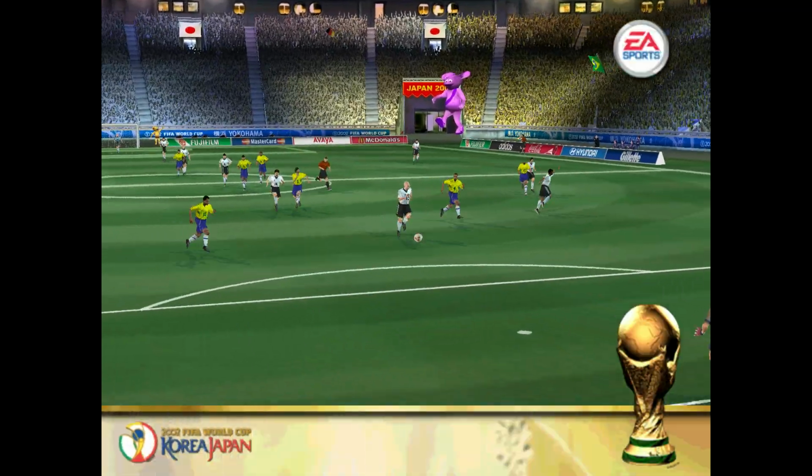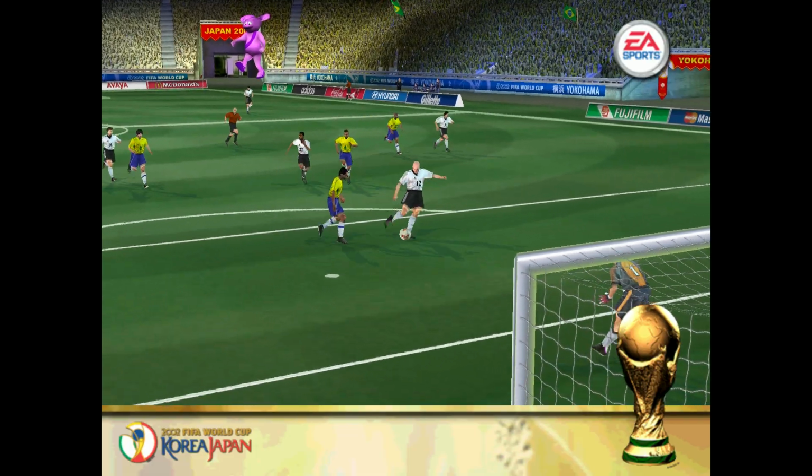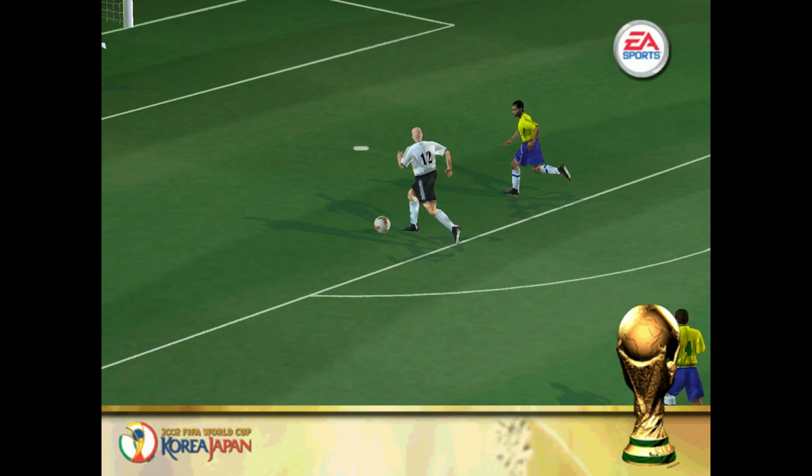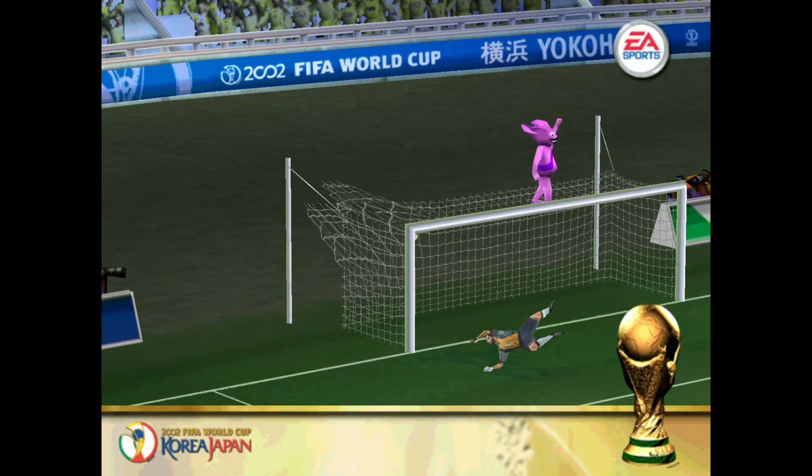Here's the goal again then. About time, you'll think. He's had an amazing amount of chances in this game. Very right. His shooting is like a machine gun. He gets off plenty, but they don't all hit the target.